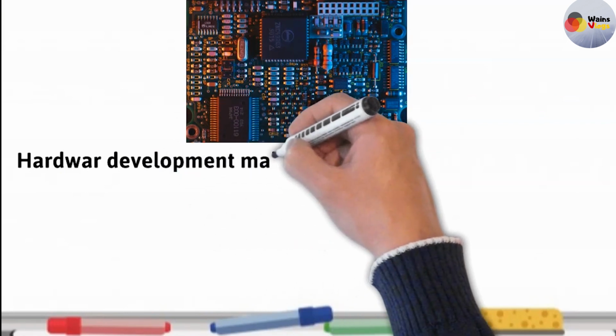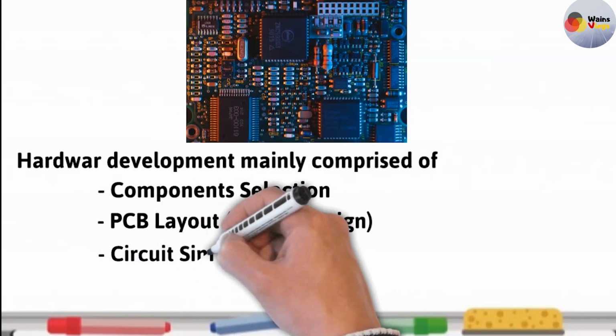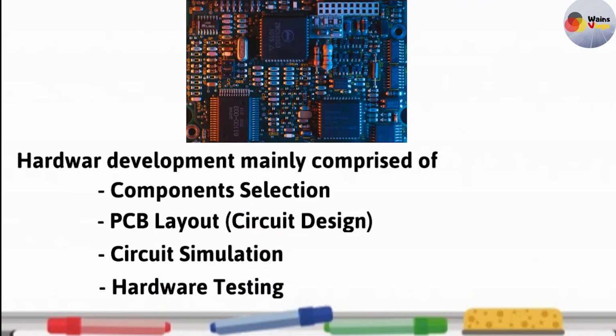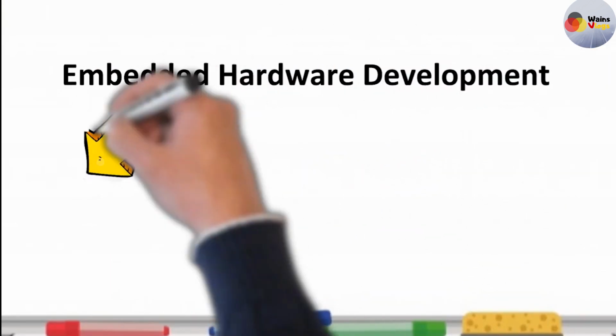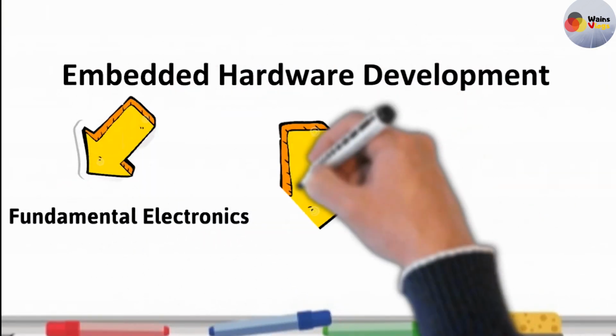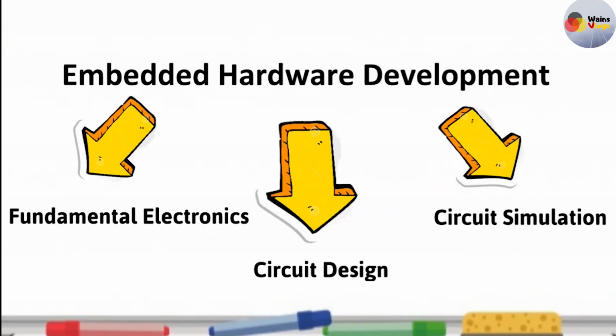The hardware development mainly comprises component selection, PCB layout, circuit simulation, and hardware testing. In this video, we will tell you about the skills and tools that are being used in hardware development in the German job market.